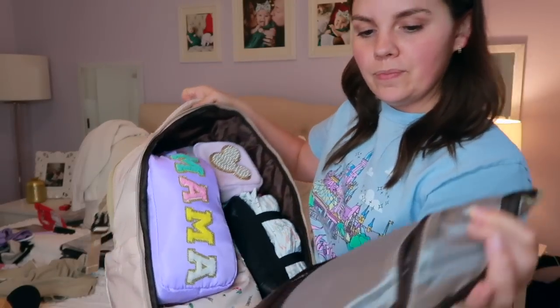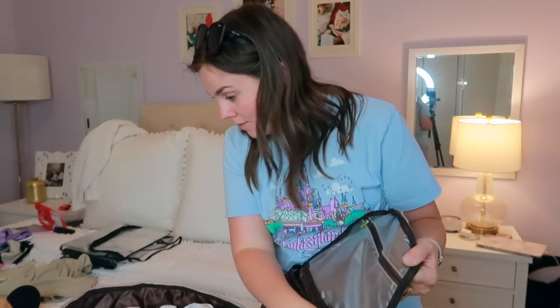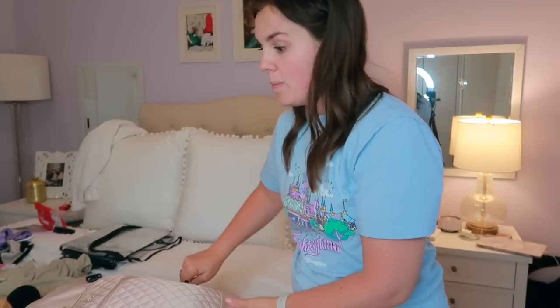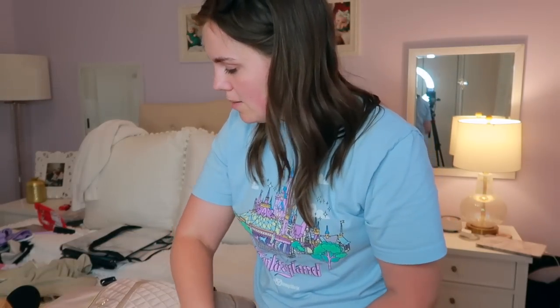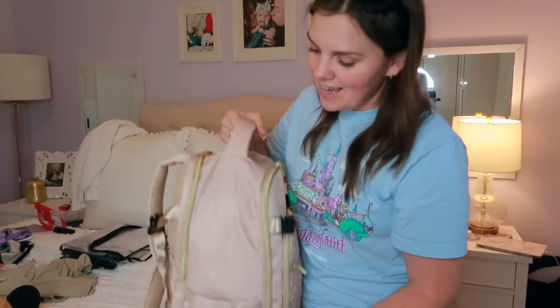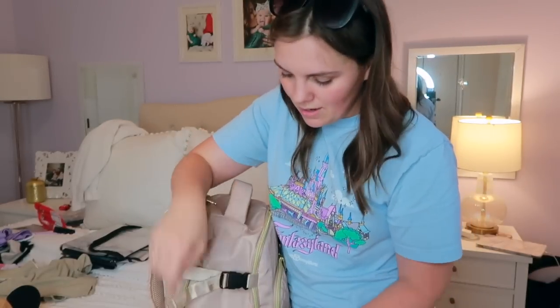Still has room. It even has pockets in the front. It has almost like a little waterproof pocket up top, which is cool, and then a mesh pocket down here at the bottom. So I like how much it holds. I'm not packing it as an official personal item. If I was packing personal item only, which we might have to try on a trip, but yeah, that's that. And it does have the little clips on the side, so if I need to squish it down, I totally could.